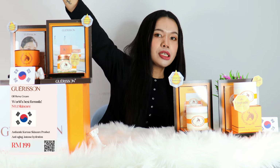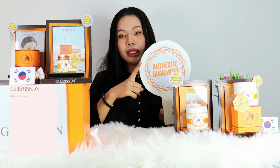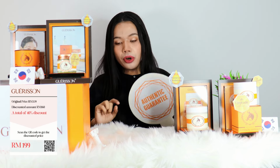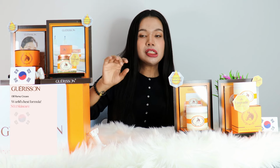So the product that you're seeing here, I hope you're seeing it here, everyone. These products are actually from Korea, so you can be sure that these are the authentic Garrison products that you can buy from the market. And of course, the 9 Complex Cream is made from high quality horse oil that comes from Germany.